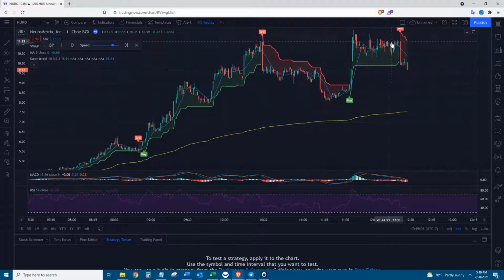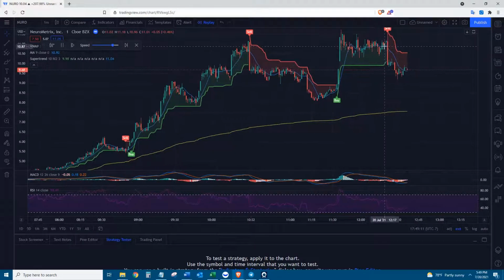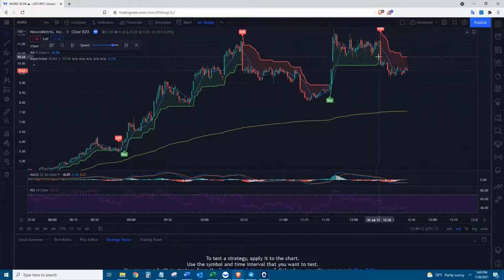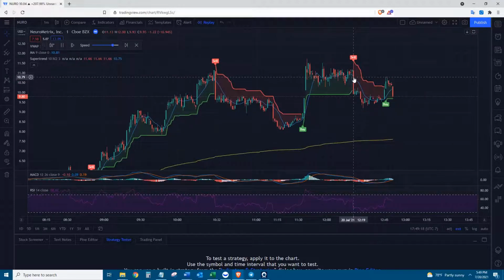And what happened? It shot right back up. And at this point, I'm tired of playing around with these little games. I'm gonna go ahead and get out. You know, sell signals telling me, hey, that's enough. And looking at the price action at this point in time, I'm like, yeah, this thing's probably died out for a little bit, which is fine.